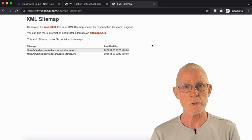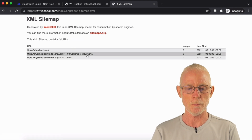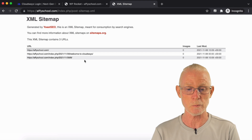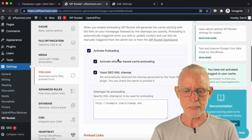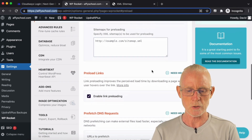And now you'll notice also that it's a lot cleaner than it was before. If I click on these, it will give you the posts, and there it is. And that was a default dummy post that comes with the system, which you should delete on a new install. So there we go. It's now going to use Yoast as its sitemap, and it's going to do all that.